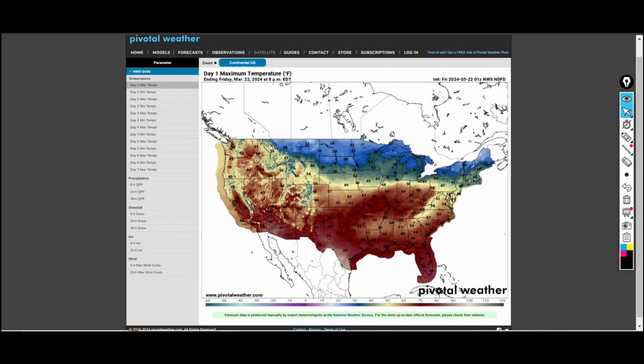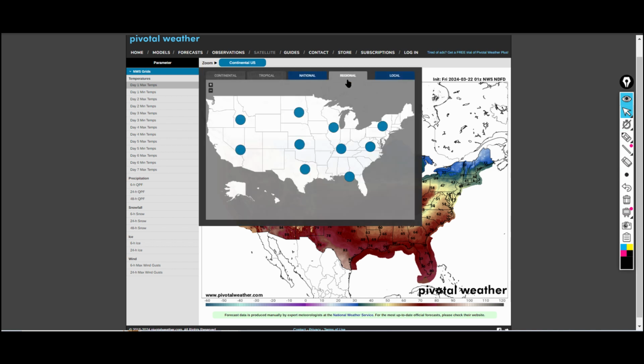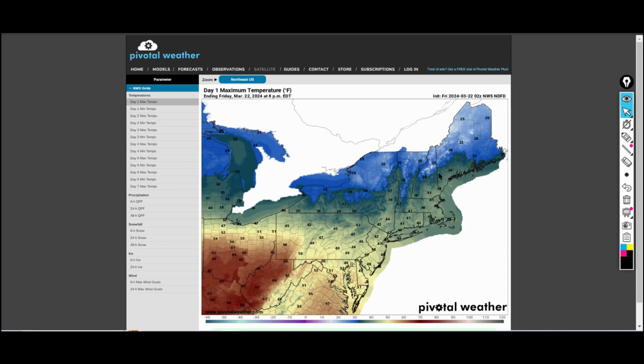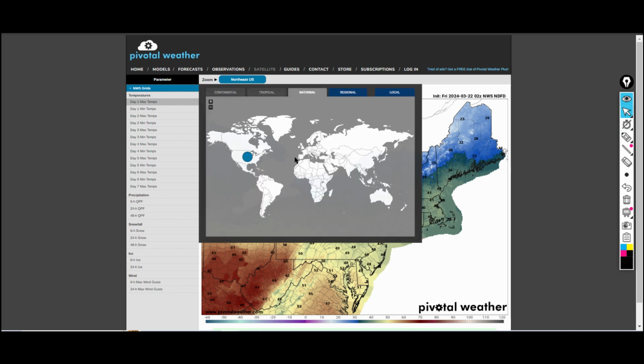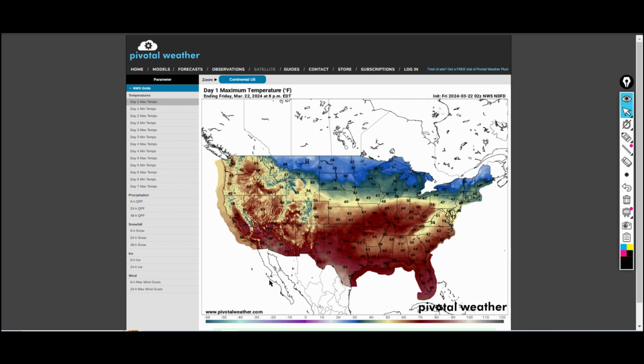Then we have temperatures. These are the high temperatures for tomorrow, Friday. We have highs possibly in the mid-20s over the Dakotas, Minnesota, Montana. The Great Lakes could have highs in the low 30s. The Northeast possibly highs in the mid-20s. So even though we're a couple days into spring, it won't feel like it for some places further north. But further south, it'll be pretty warm. It'll be in the 70s across a lot of places.